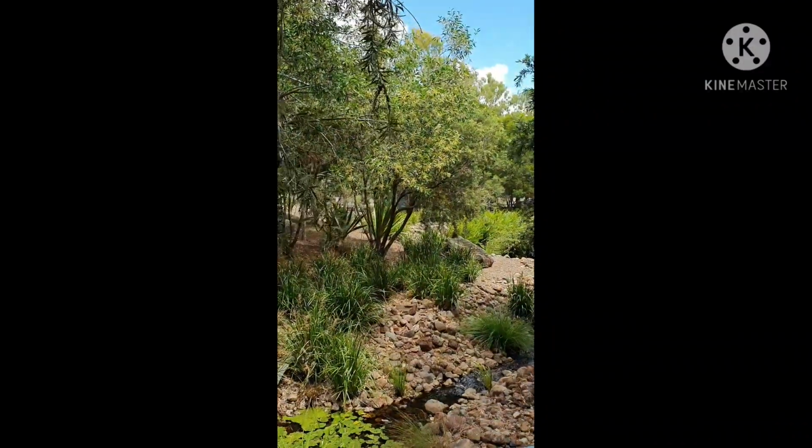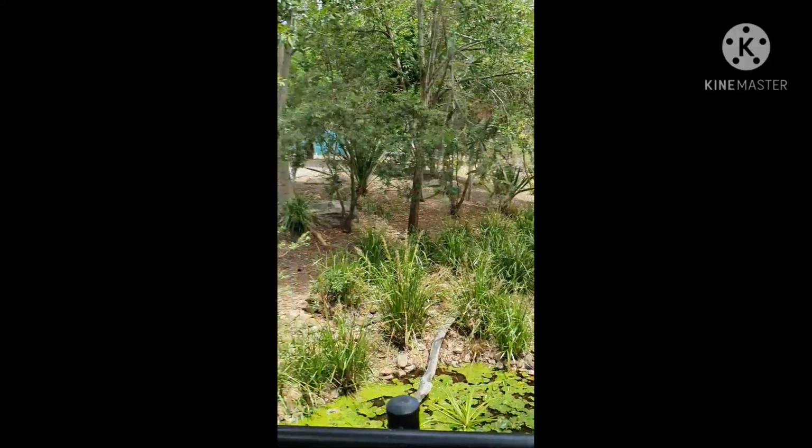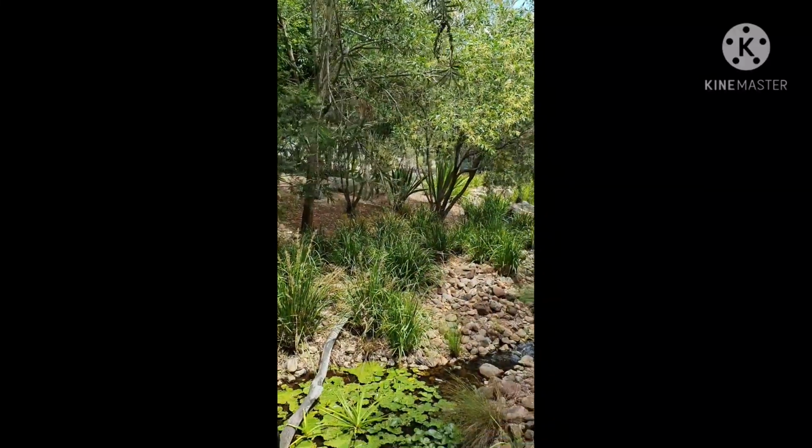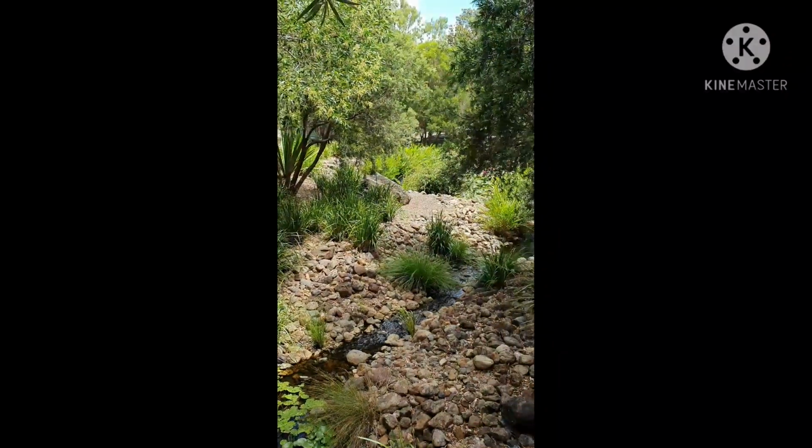Hi guys! Dito makikita nyo, they have an artificial swamp where the water circulates around the area, and they have several types of plants na makikita dito sa Ipswich.